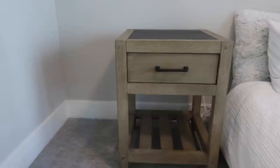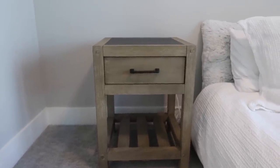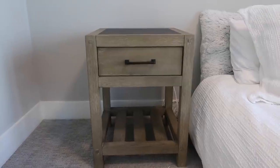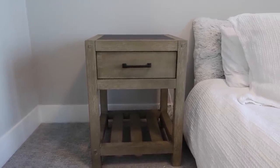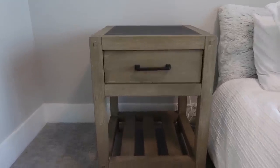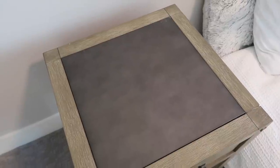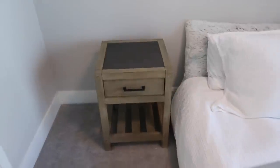It is called the Brooklyn nightstand from Pottery Barn. And I love that the hardware on it is black, because I'm going with black in my apartment. And on the bottom it's open, so it makes the room look a little bit more open. I can put books under there or decor, or just make it look really cute. And this top is so nice because it won't leave water stains and you can just wipe it and clean it so much easier. So that's a really cool feature to the nightstand.